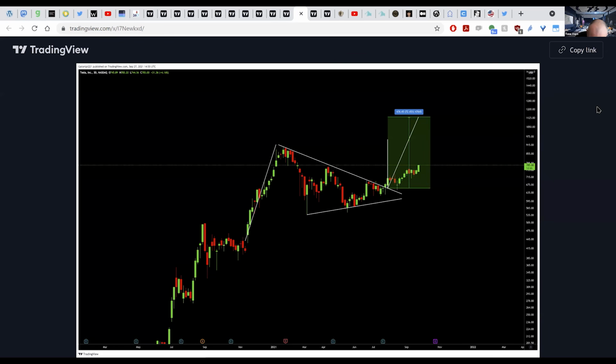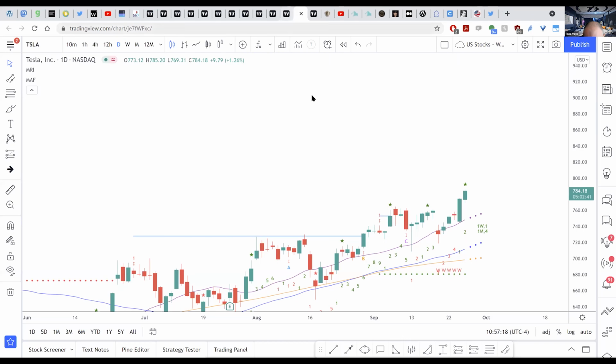Yeah, so I know it's awkward looking, but it's what I was watching. It's a little awkward looking because I would have really wanted. I like seeing 3 touches. Yeah, you didn't get that 3rd touch on the bottom, so it's a little bit awkward looking. But the concept is the same. Your target is fine. Yeah, it looks good. It looks good on a 3-day. Okay, so we're done with Tesla.